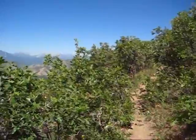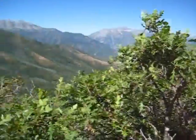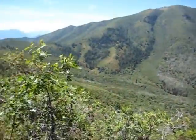Not exactly sure where I am. I'm guessing I'm probably about 3 miles away from Little Valley. Again, some nice views.